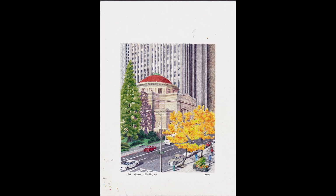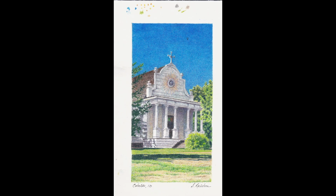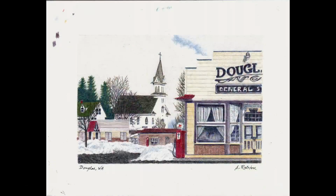Yeah, I try to make them somehow unique and not the usual steepled church. Something unique about it, the way the light's on it, that has an effect. That's Douglas, Washington, up on the plateau above Wenatchee. I've drawn that church other ways, and that's been fine, but for this one, I kind of wanted to have it in the background because of the general store, and it was a snowy day.